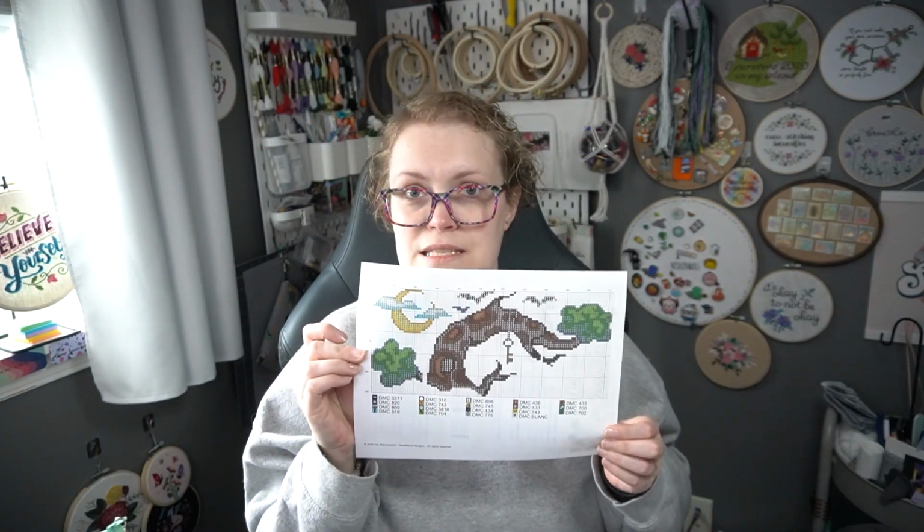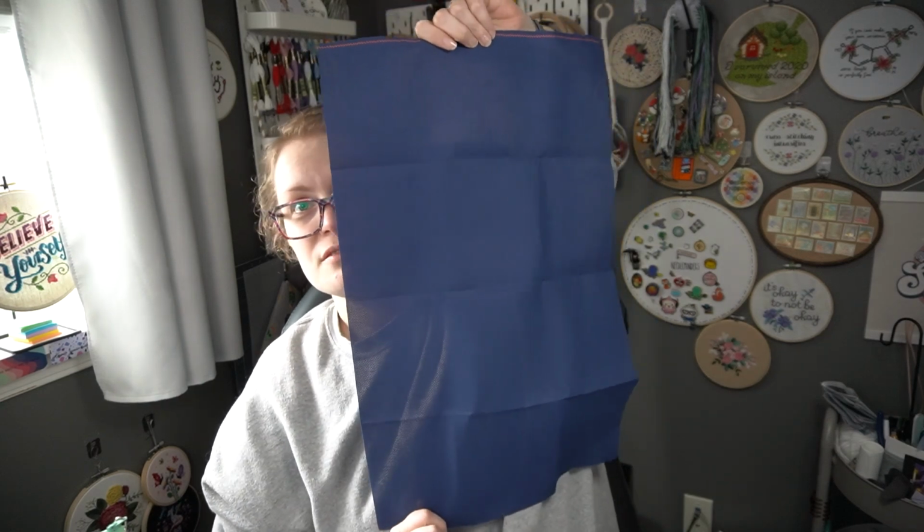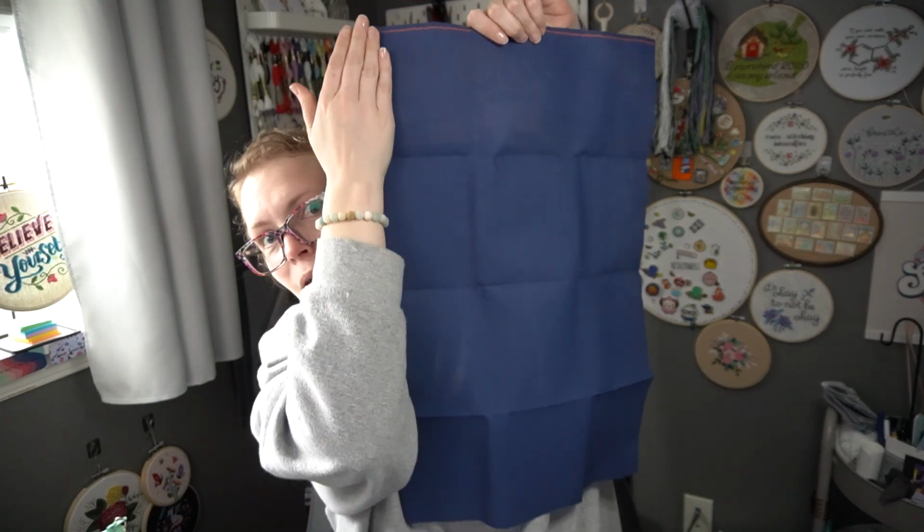So that's exciting. The pattern is here, which I won't show you the whole thing, but this is the top of the pattern. It's a really long, I should show you the piece of fabric. It's a really long, tall piece. So this has got about 3 or 4 inches of gap around the edges, but like it's really skinny and long. I think that's my arm.